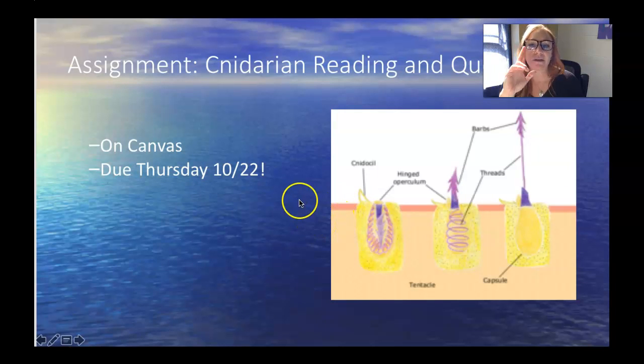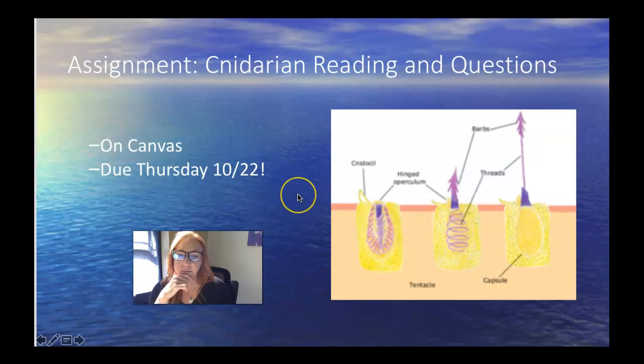So your assignment today, there are 2 reading assignments. I'm sorry, I'm also not sorry, because these are fascinating. Both of them are on Canvas. They are titled Cnidarian Reading and Cnidarian Reading and Questions. So 2 separate assignments where you'll need to read the articles and then answer some questions, okay? And those are due Thursday, the 22nd.